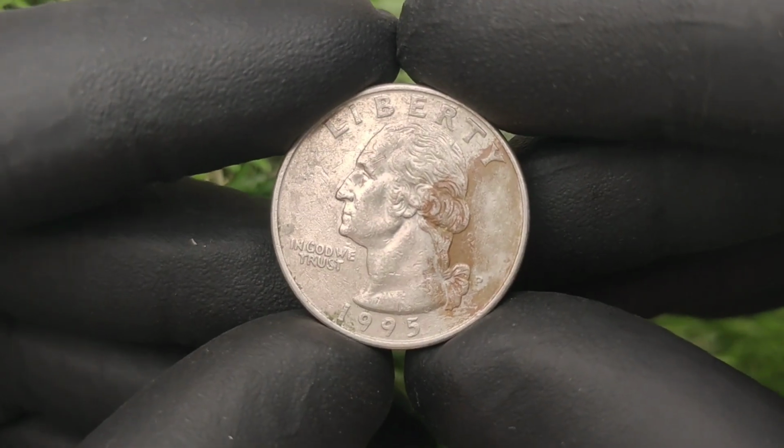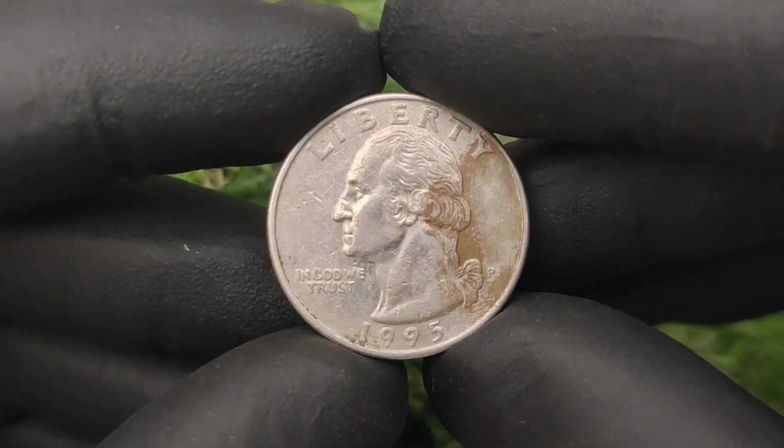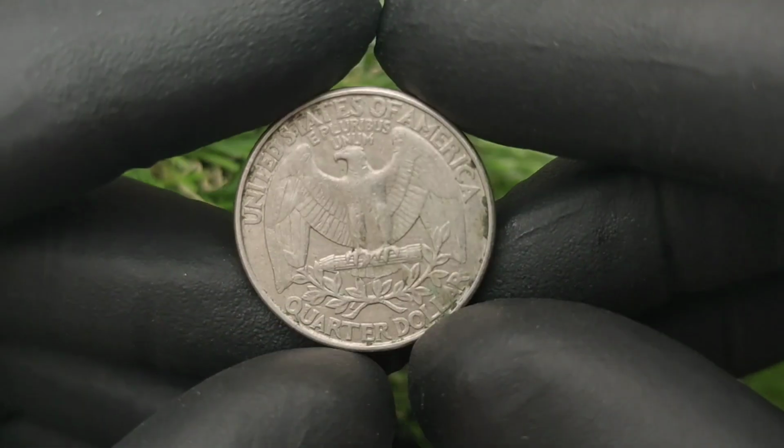And remember, whether it's the 1995p quarter dollar or another piece resting in your change, the joy of discovery lies waiting patiently just around the corner.